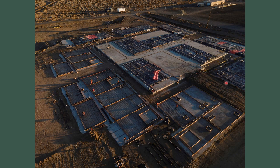Again, the ones with the tarps on them, those are already poured. That's just covering the drying, curing concrete to keep it safe.